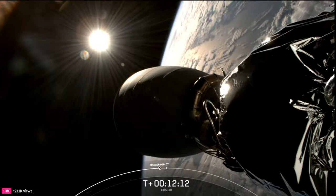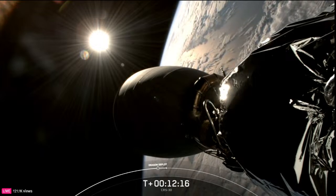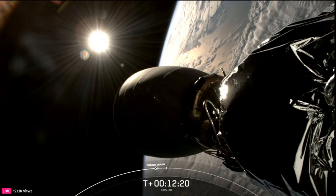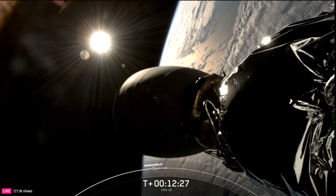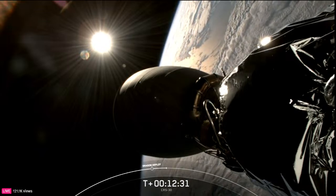Now, SpaceX is honored to be a part of NASA's Commercial Resupply Services Initiative to deliver critical cargo to the space station, and we thank NASA for entrusting us with today's mission. For those of you following along, you'll know that this mission marks our 27th of the year. Congratulations to the SpaceX team.